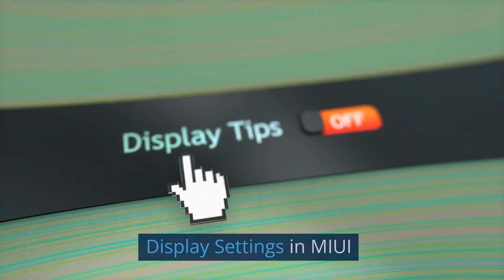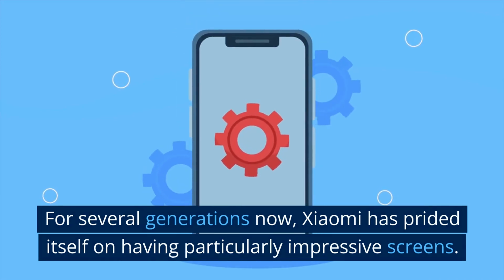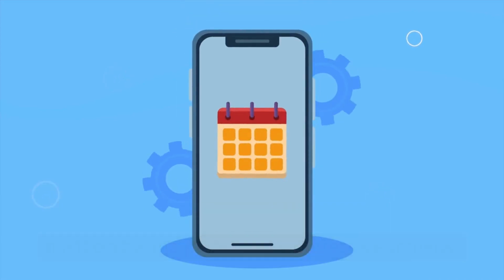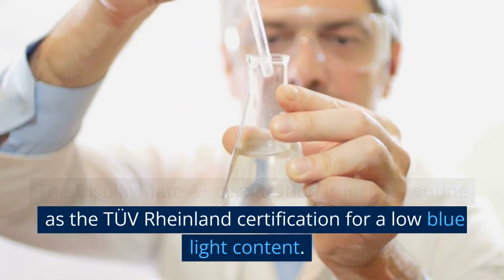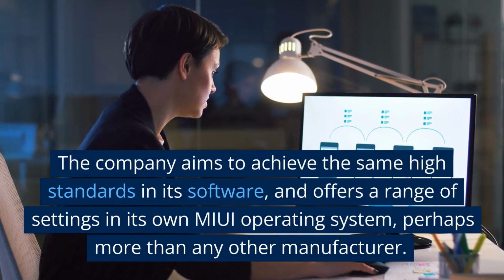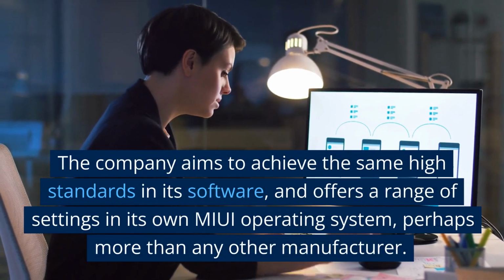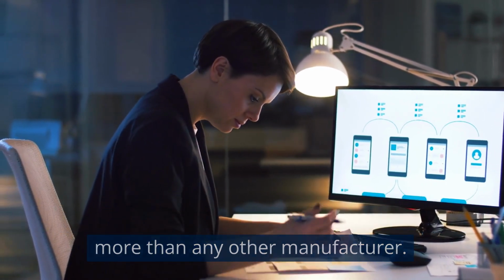Display settings in MIUI. For several generations now, Xiaomi has prided itself on having particularly impressive screens. The Display Made A+ certification is just as routine as the TÜV Rheinland certification for a low blue light content. The company aims to achieve the same high standards in its software, and offers a range of settings in its own MIUI operating system, perhaps more than any other manufacturer.